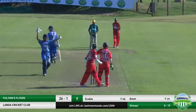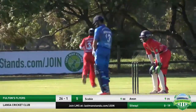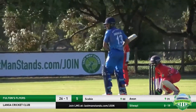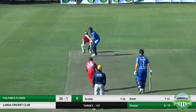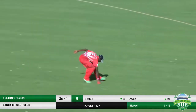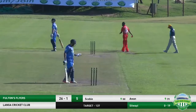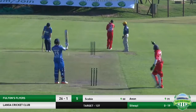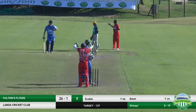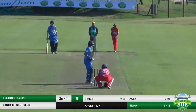And here we have Fani again. They're going to continue with the unorthodox leggy. Or is he turning the ball the other direction? I think the other one was the wrong one that he bowled the opening batsman with. Well, that one too has gone too. I mean, the Fulton's Flyers are running their twos very well, aren't they? Well, they have to, because they're not getting the boundaries that are required, especially with the bowlers bowling with the wind. Yep. So it's important that they get at least 2 off some of the deliveries.